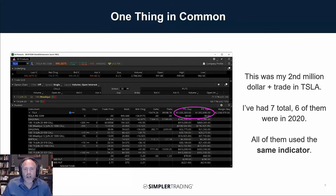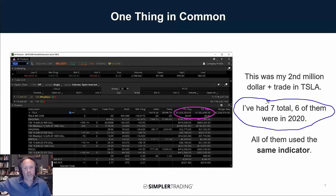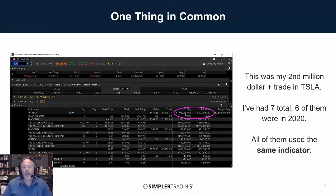Now, this started off a chain reaction in Tesla where I had $6 million trades in Tesla in 2020. And I ended up having $1 million trades in other stocks like Google, and in other markets like gold too. But Tesla was my first $1 million trade, so it has a special place in my heart. And I always say, look, you don't want to get married to a stock. Just because you have a good experience with a stock one time, it doesn't mean it's going to keep working for you. That being said, I always like to say this: I trade the setup, not the stock.